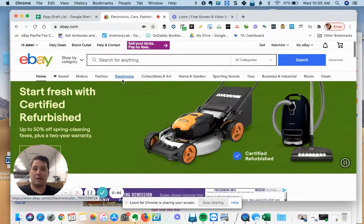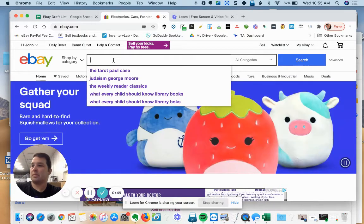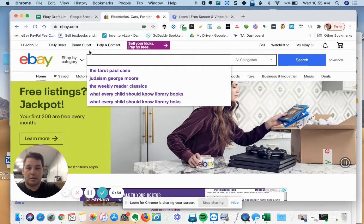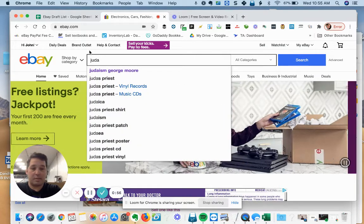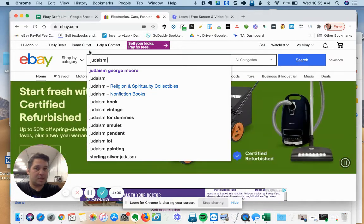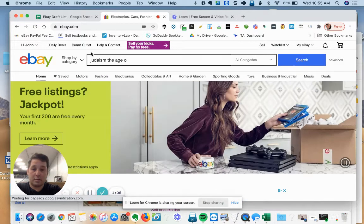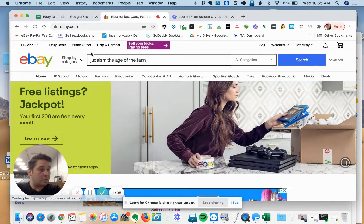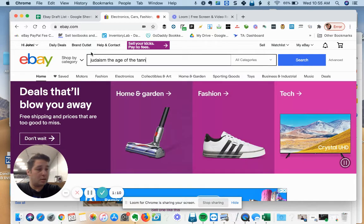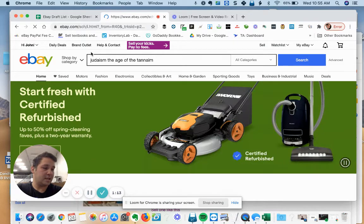So here we go. I already sorted out all the books. So basically, all you're going to do is look them up. So let's see this first one here. It's Judaism. I pulled this one aside because it was religious. Religious books tend to sell. So this looks like I have 2 volumes of this.